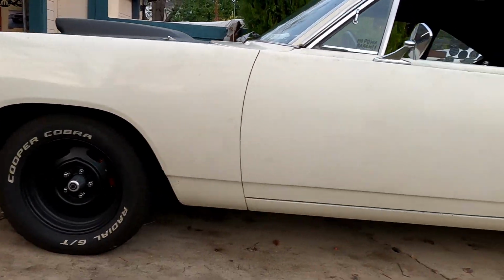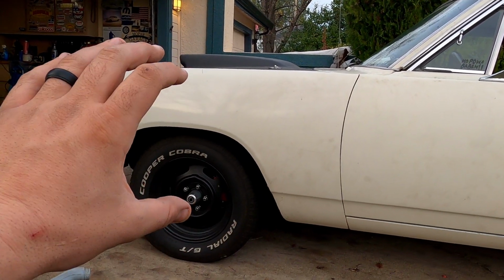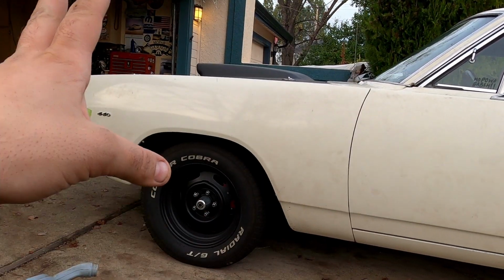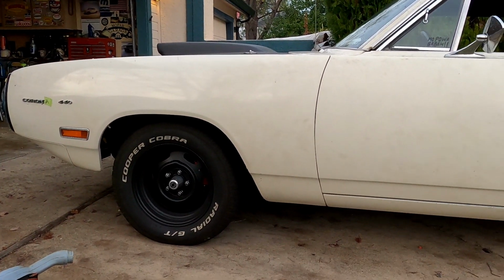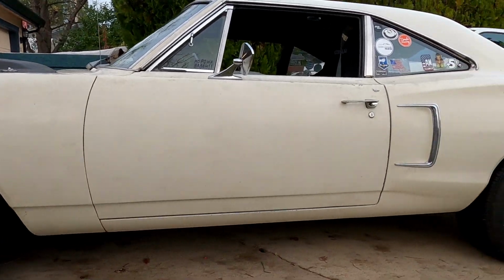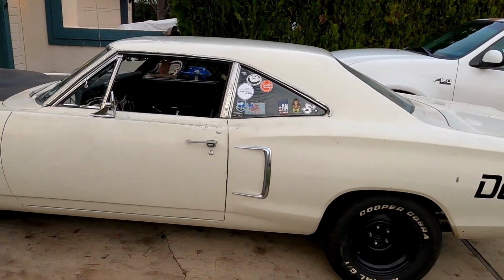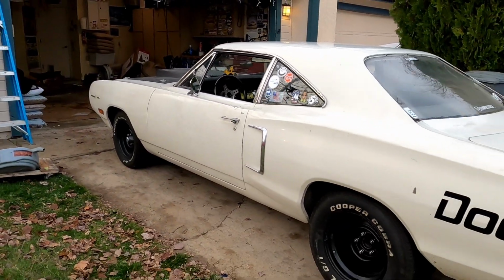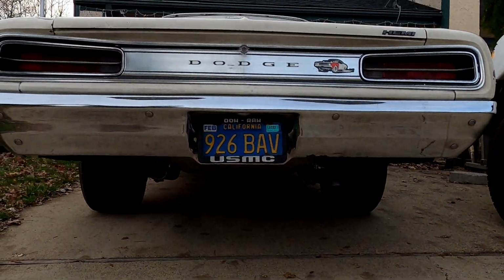Just look at the stance on this thing. Oh, it's so cool. The ride height is freaking perfect. Before, the front end was sitting a lot lower, and I think it was sitting lower because the suspension was just clapped out. Now that it has actual suspension, it's sitting quite proper, and I can adjust the height with the torsion bar just a little bit. But yeah, dude, just look at this thing. It's so freaking cool, dude. Oh my gosh. I am so freaking happy, man. That is badass. It's so freaking rad.